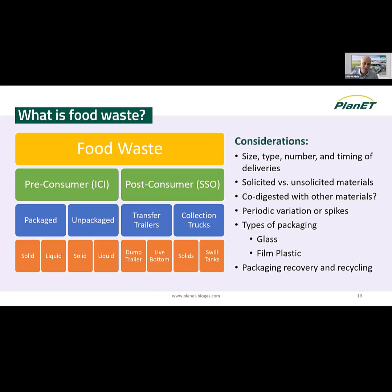And so designing a facility, from the site layout all the way through the processing equipment and the digesters and what happens downstream, starts with understanding what type of material you're bringing in and how it's being delivered. So what is solicited? Instead of using the word contaminant, I like to use solicited versus unsolicited materials. In some jurisdictions you'll have biodegradable bags or film plastic bags as bin liners. Often these are not things that you necessarily want in your digester, but they're solicited materials as part of a collection program or permitted materials. So they're materials that you know you're going to have to deal with, on top of the contaminants that are unsolicited.